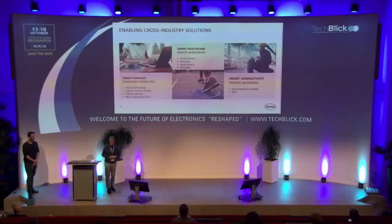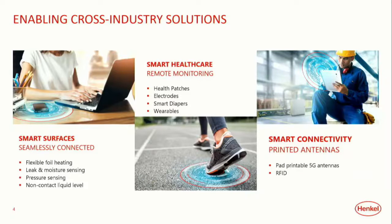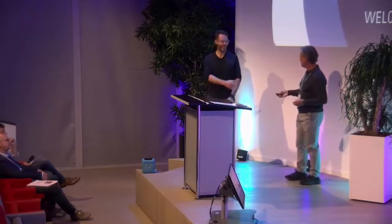And last but not least, we're talking about smart surfaces and to integrate flexible foils, flexible heating into a surface and even retrofit, as said. We are talking about leak and moisture sensing, pressure sensing, and non-contact liquid level sensing. And that's where Matt will take over. Great, thank you very much.